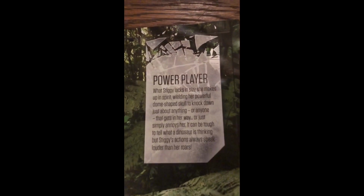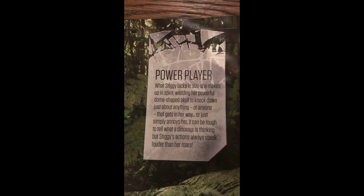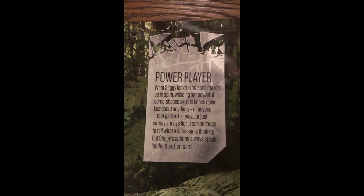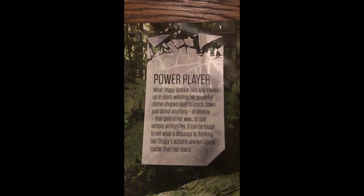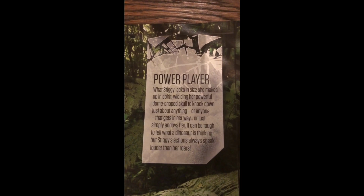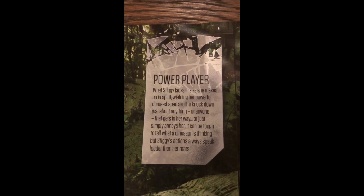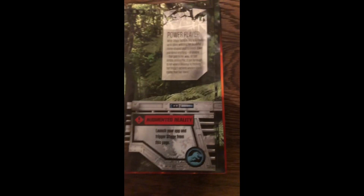Now here's the next part. Power player. What Styggy lacks in size, she makes up in spirit, wielding her dome-shaped skull to knock down just about anything or anyone that gets in her way or just simply annoys her. It can be tough to tell what a dinosaur is thinking, but Styggy's actions always speak louder than her roars. Of course, I think I already showed that, but I'll show that again.